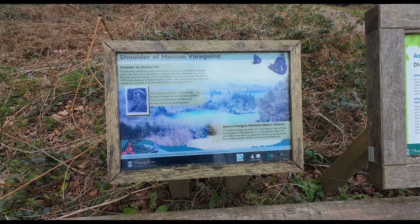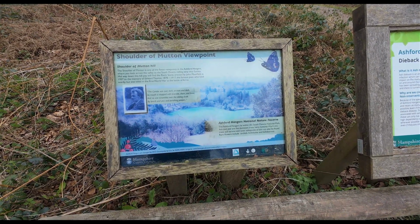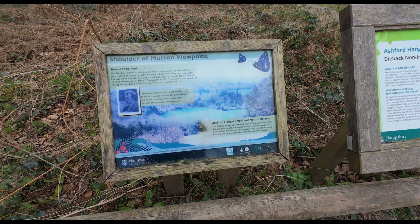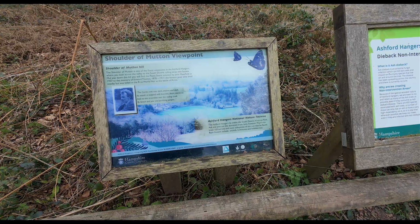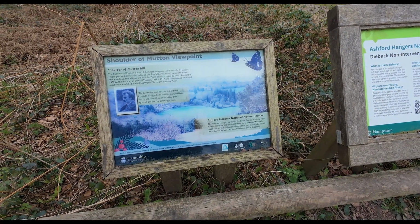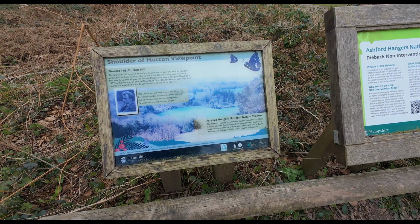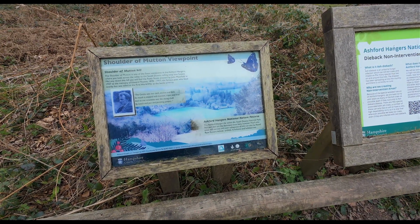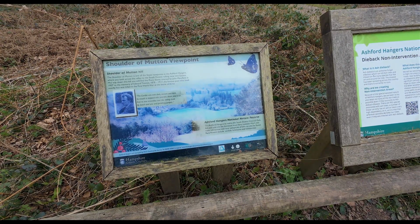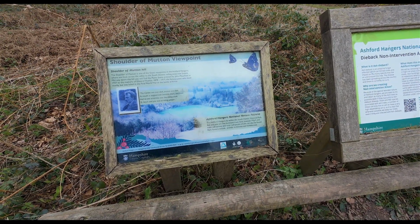So there's the Shoulder of Mutton. It's one of the finest viewpoints in the Ashford Hangers, where you look across the valley of South Downs rolling away into Sussex. Midway down this hill you will find the Poet's Stone, erected by John Masefield in 1937 to the memory of Edward Thomas, the famous poet who lived nearby but was killed in the First World War at the Battle of Arras.